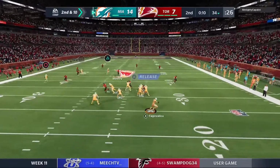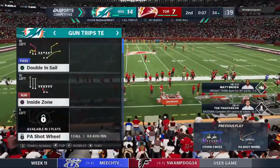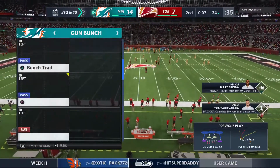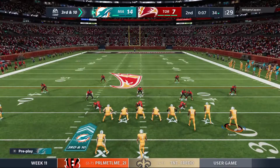Off of play action, Tagovailoa. Flush to his right. And that is incomplete. 7 seconds remaining. He was looking for Daniels that time, and it's 3rd down. So back-to-back incompletions, and that has him staring at a 3rd and 10.